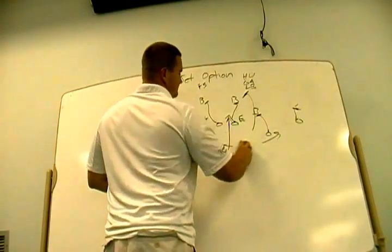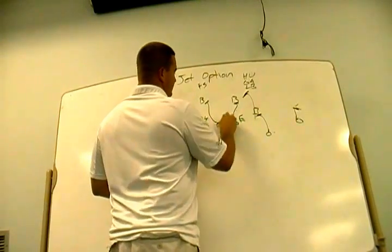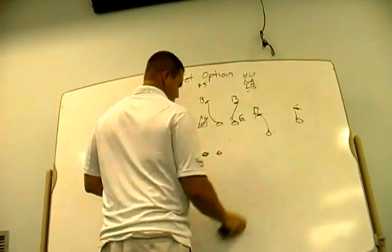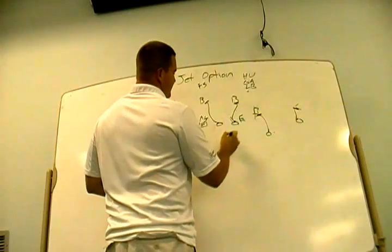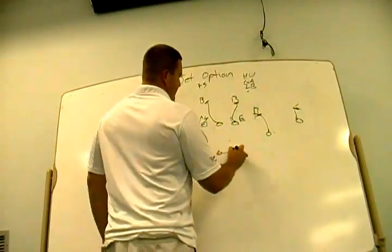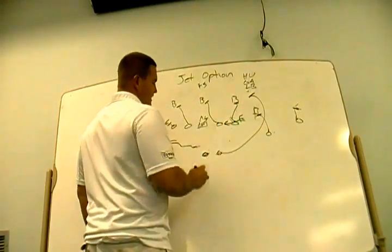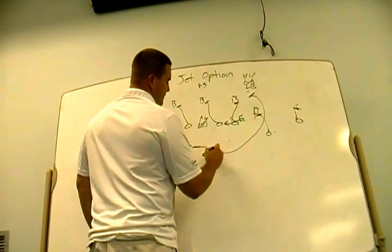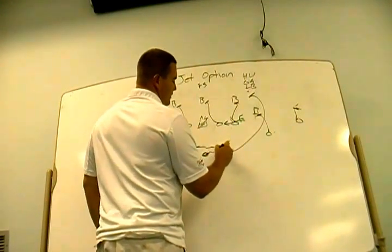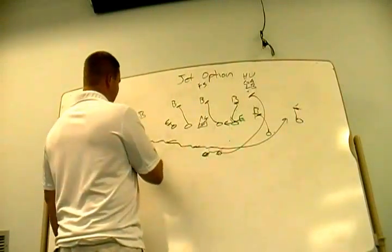Of course, if your read does anything else, like a good end should, he's going out to pin. If the end crashes down with a down block, the quarterback shuffles, the quarterback disconnects, and now you have a good little jet play going.